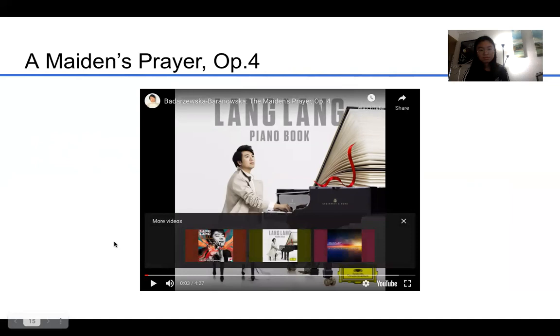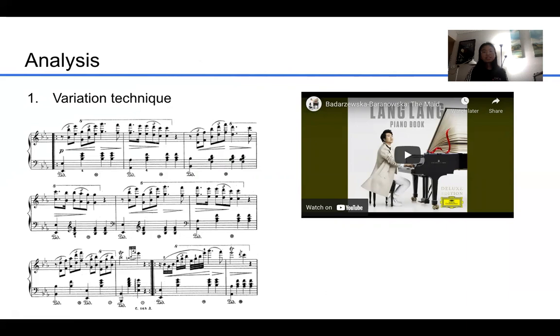This piece is also based on variation techniques. We can see a few details in the score here. And then also here. So let me play the recording to hear again.